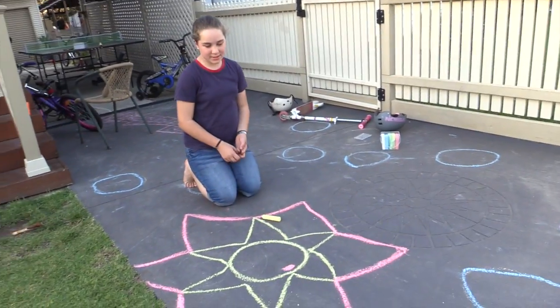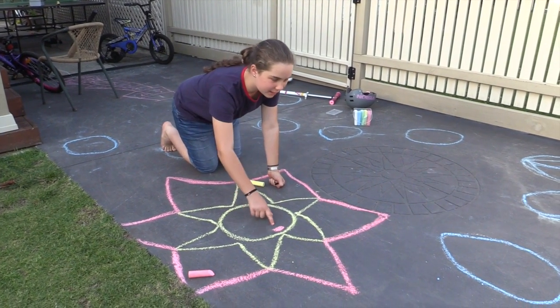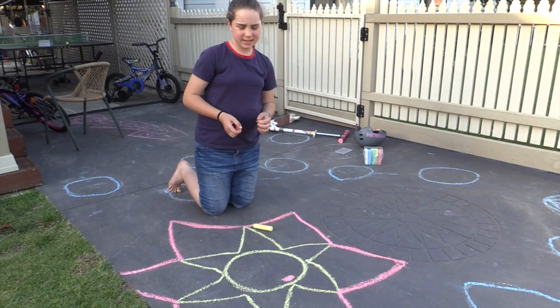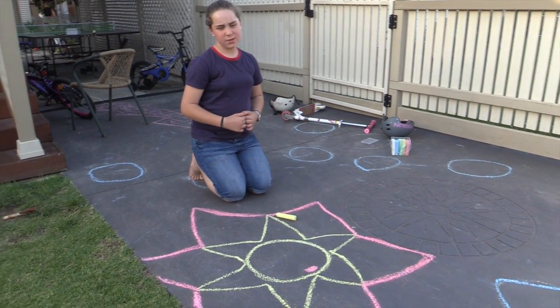I drew the sun, and the pink dot here is the spot that you'll see on the sun today, that my dad showed me through the filters.